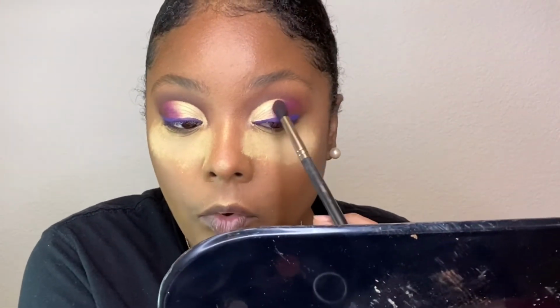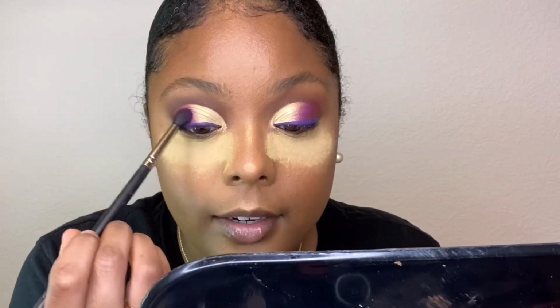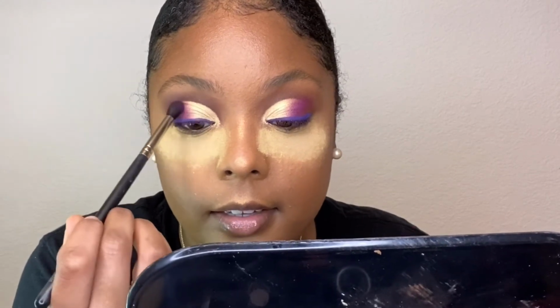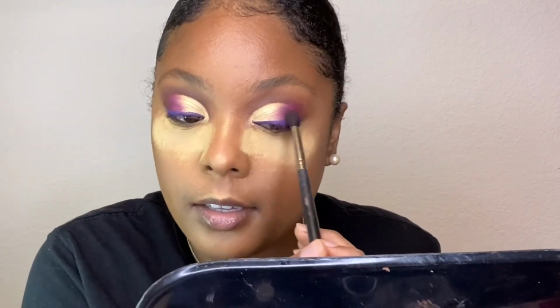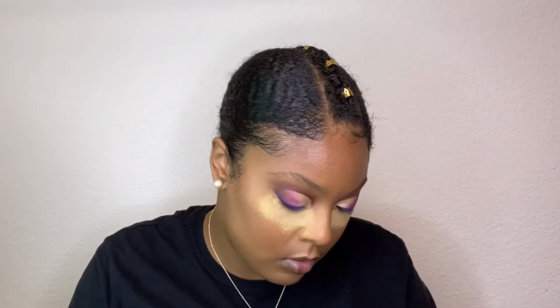I'm literally just creating this off a whim. Didn't know where I was going with this eye today, but this is where it has gotten us. Like that. I'm loving it.